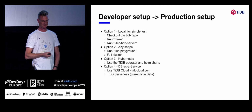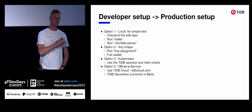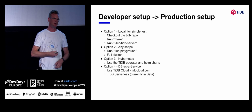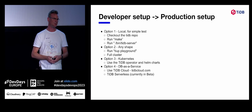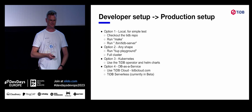We also have in beta a serverless version, so you only pay as you go, which is really good if you want to start using it, or you have a load that is very different during the day, for example. You don't need to have a cluster that scales in and scales out. We do that automatically for you with the serverless, and you only pay for the actual usage.